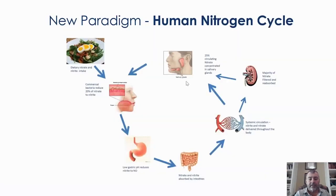And then the human nitrogen cycle is a denitrification pathway. So for instance, if we eat some spinach, kale, or beets, then 90 minutes after we consume this meal, it's concentrated in our salivary gland. So it's taken up in the proximal gut, delivered through our circulatory system, and secreted through our saliva.